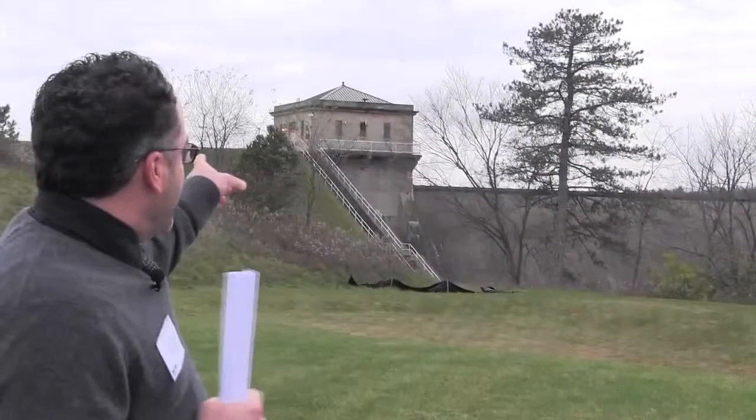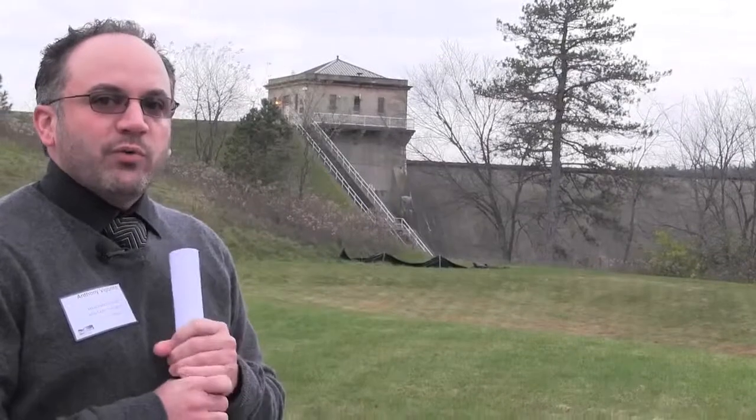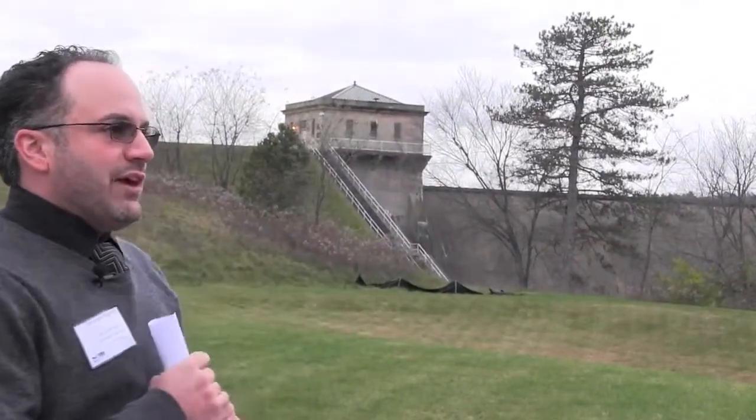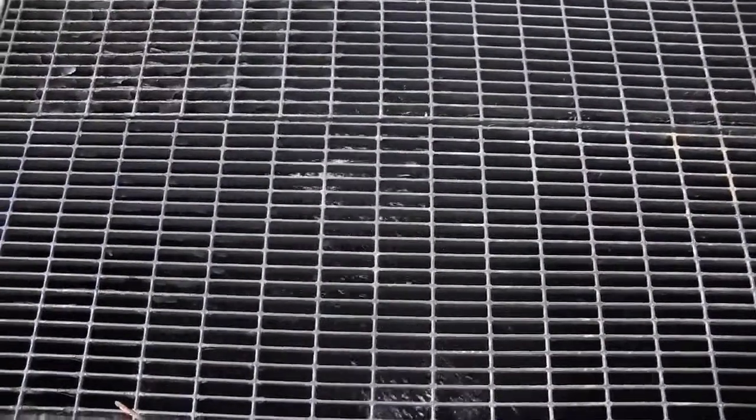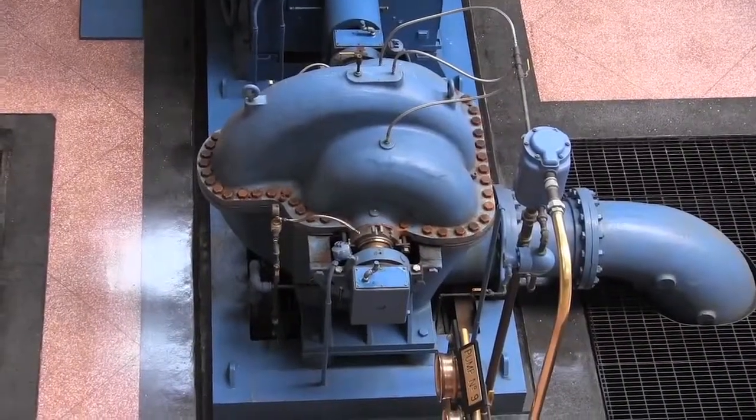The process starts from the reservoir. The rubber bladder, you can see the small black rubber on top of the original spillway. That is what keeps back the extra billion gallons of water. Right up at the very beginning of the process, we add carbon for taste and odor. It moves down through the process. We add potassium permanganate, which is an oxidant, helps take out the organic matter in it.